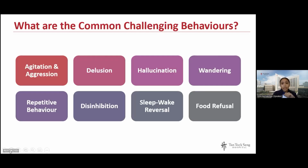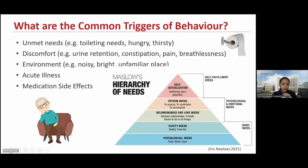Okay, so the common challenging behaviors that a dementia person with BPSD can exhibit are agitation and aggression. They have delusion, hallucination, wandering behavior, repetitive behavior, disinhibition, sleep-wake reversal, and also food refusal. Okay, so what are the common triggers of these behaviors? Usually, what triggers this behavior is unmet needs, for example, toileting needs, whether mom or dad is hungry or thirsty. And then we have discomfort, such as urine retention, constipation, pain, breathlessness. And then an unfamiliar environment can also trigger this behavior. And then acute illness, also medication side effects.